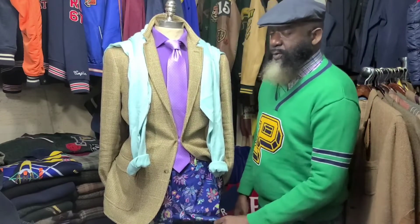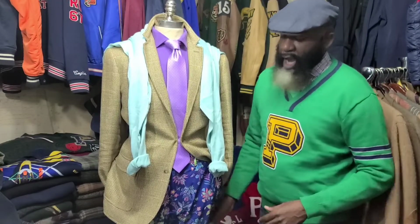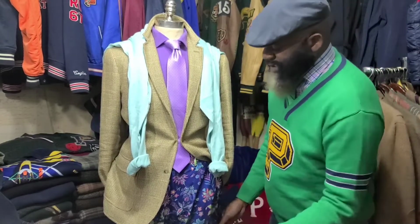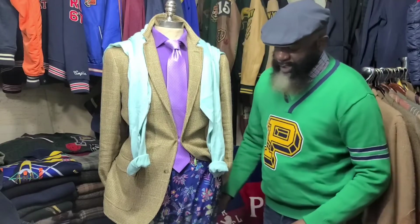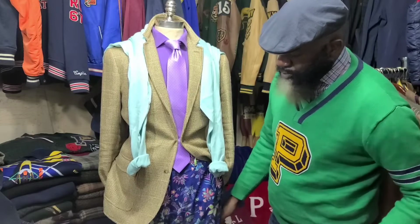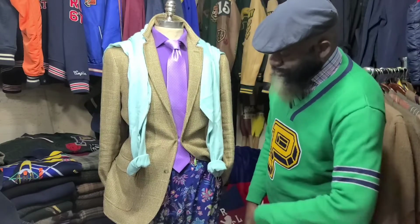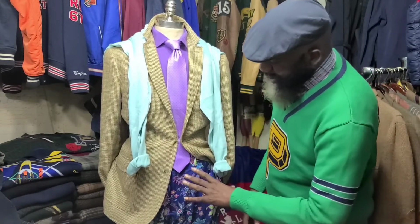This is a very lightweight material. Now it's not so lightweight that it's see-through. I wouldn't go commando with them on, but it's definitely a lightweight material. You can see it's definitely got room to maneuver here for an avid golfer. But we're not golfing, we're just wearing these beautiful pants, right?